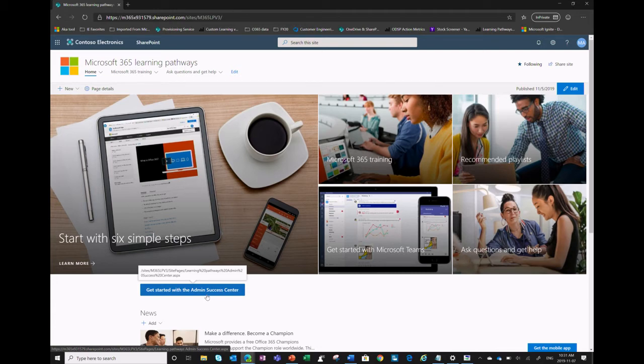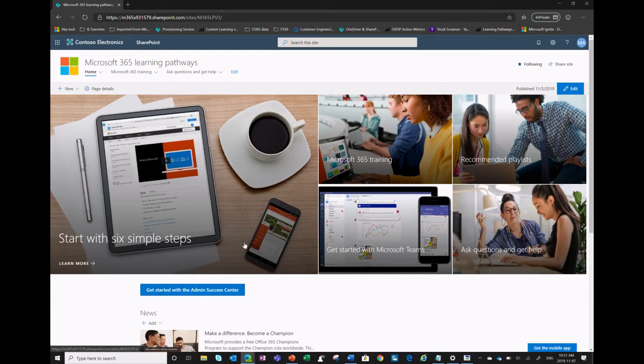And then finally, we all know that you use Office 365 or Microsoft 365 to get work done, not simply for the cool features. And so we've got some scenario-based training, which I think is an excellent area for you to really customize and create your own scenario-based playlists to suit your organizational processes and goals and objectives. So let's take a look at some of the training content.